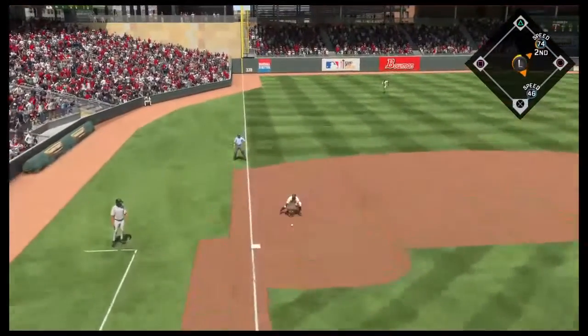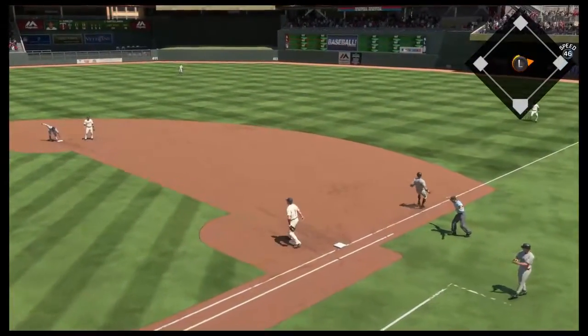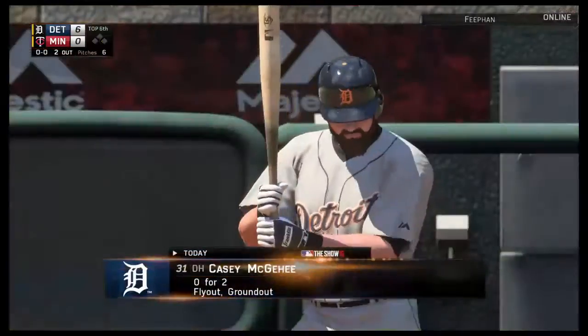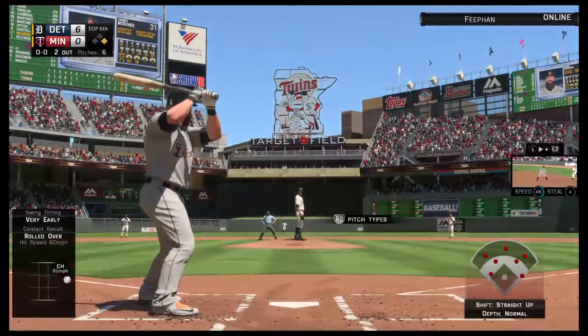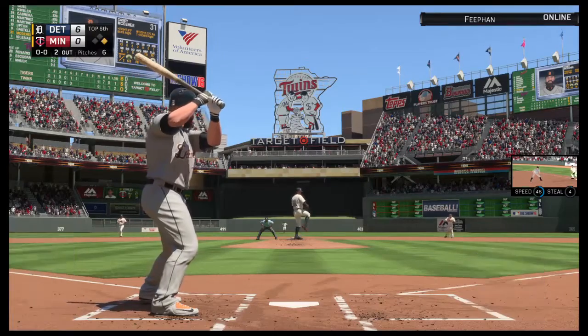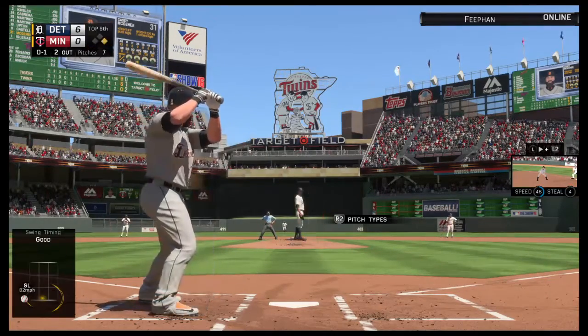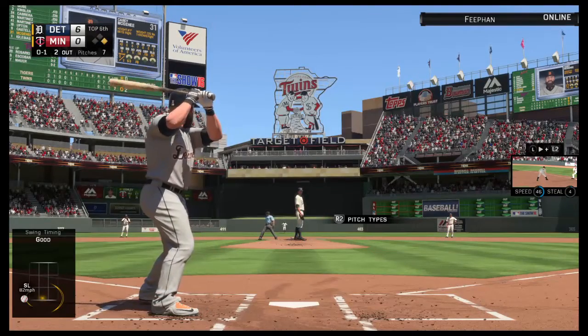Grounded down the third baseline. Reined in. And he'll get the fielder's choice play at second, but that's all. Casey McGee will step in now. He's bounced out and flown out in his first 2 plate appearances. Swing and a miss on the slider. 0-1. 2 out with the man at first.